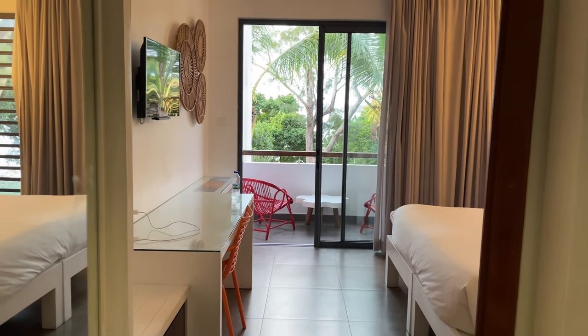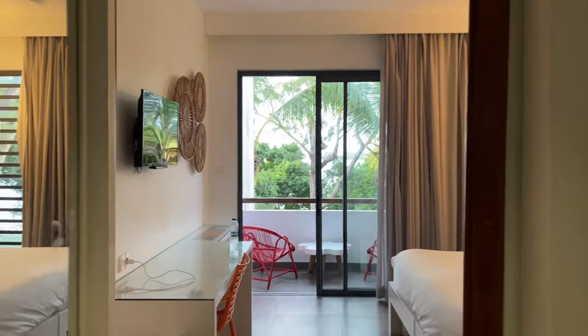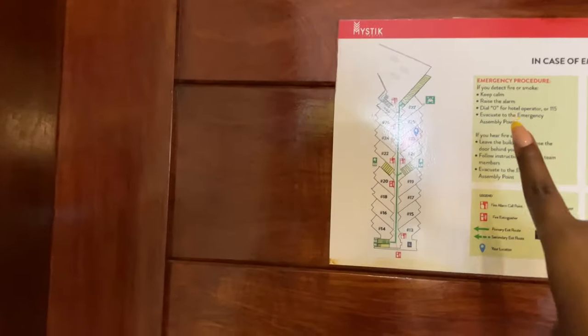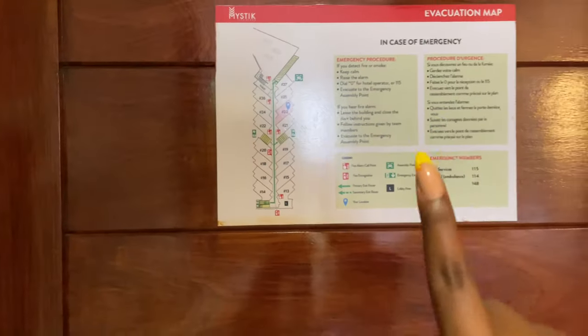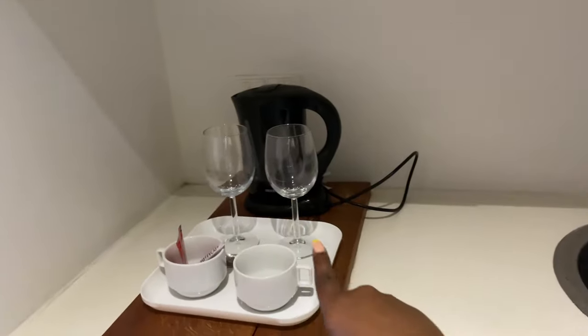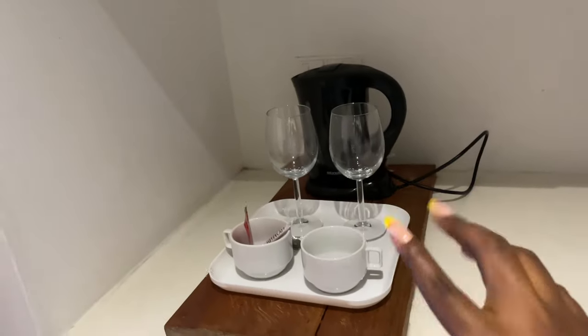Begin the tour. As soon as you walk in at the door, this is the view that you see. The door is just right here, and on the door they have emergency information. To your right is a sink and some cupboard space at the bottom, some more at the top, and more in here. I just have my snacks, and then to my left is a little coffee situation.